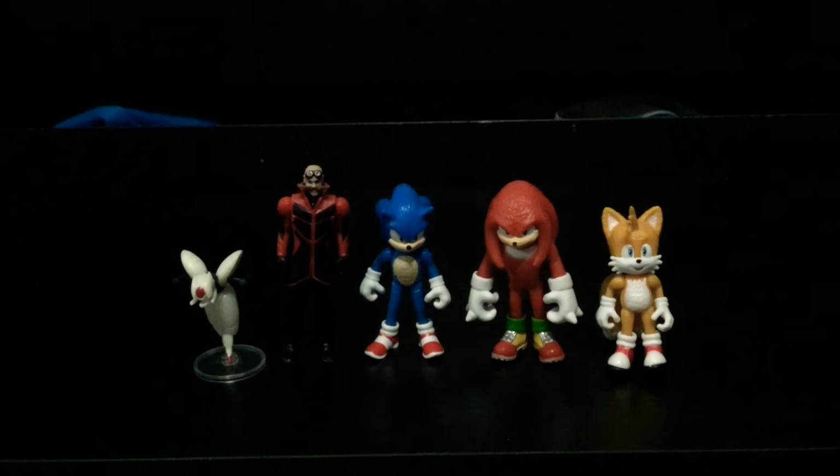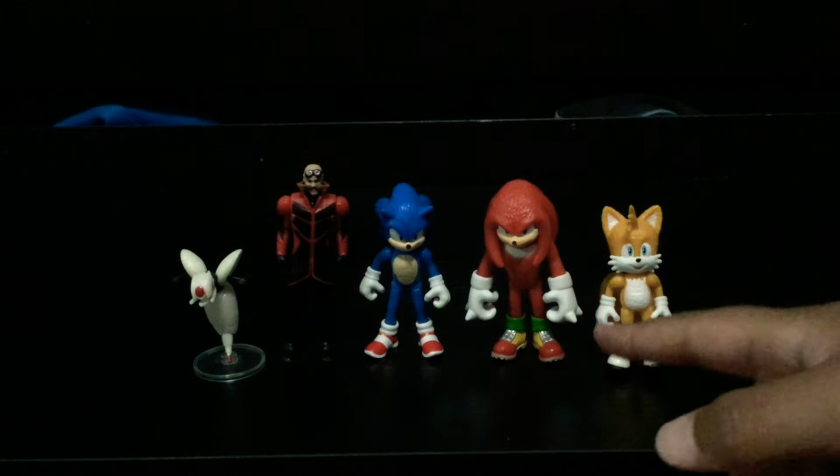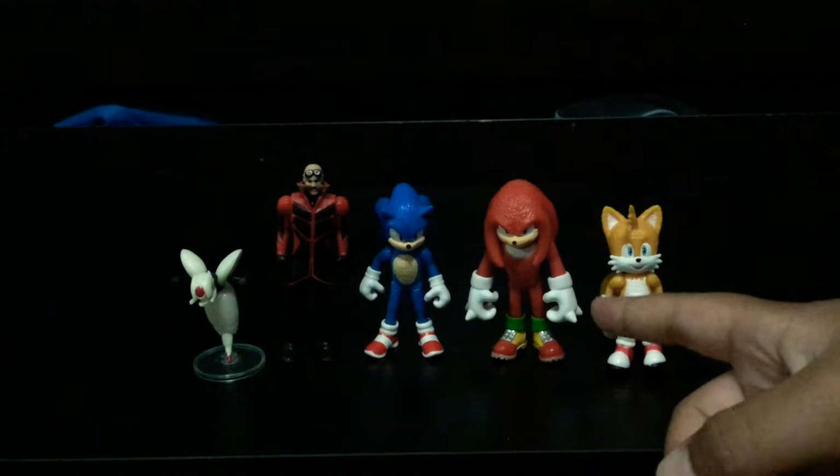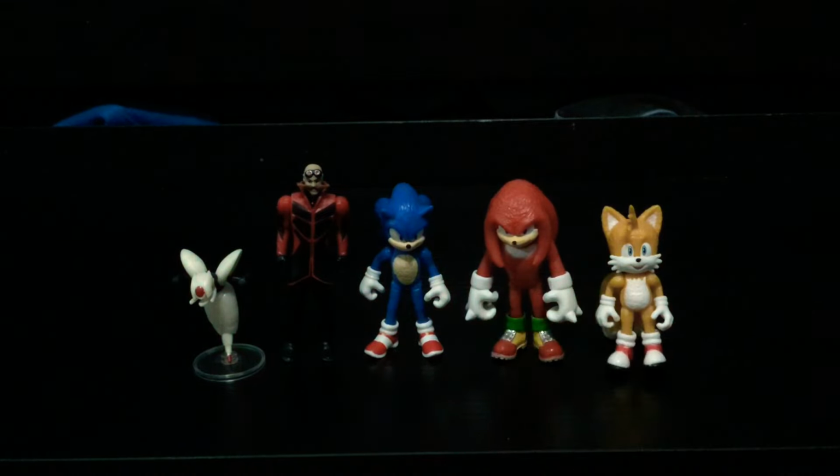Okay, so next up is the 2.5 inch figure movie set. So you got the Buzz Bomber, Robotnik, Sonic, Knuckles, and Tails. My personal favorite is either Sonic or Knuckles, because Knuckles' design is pretty cool, but Sonic's design is more accurate to the movie.